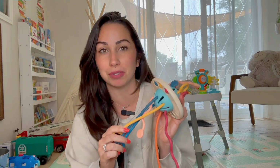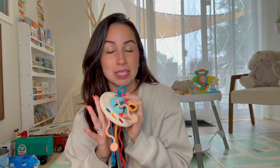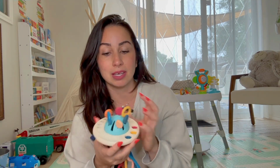I remember for my first, it took me a little while to discover this toy. It was almost too late at that point. So thankfully we kept it for a second, and as soon as it was time to give this to him, I did. He loves this. This is also a great toy for car rides and things like that because, like I said, there's just so much you can do with this. So he will just stay occupied with this for a very long time.